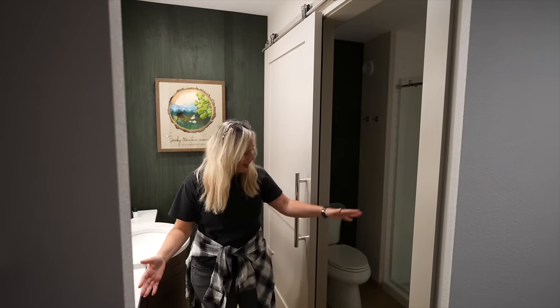So just like I showed you downstairs in the lobby, there's a screen with the different seasons. The elevators also have screens in them. Oh, look how pretty! With different nature scenes in the Smoky Mountains. This is so cool.